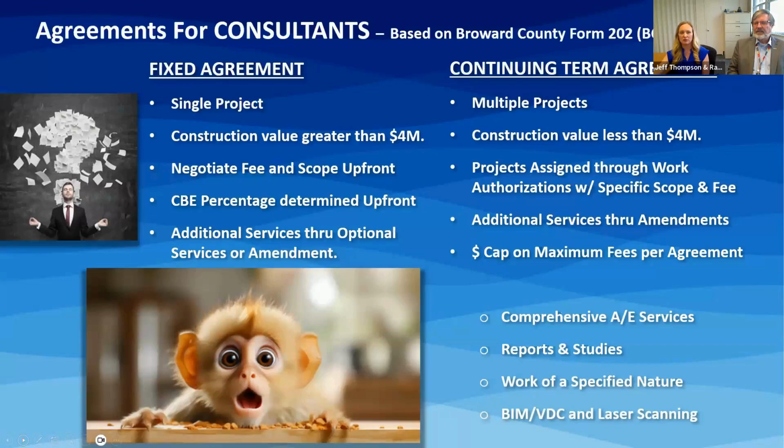So there's two types of consultant agreements. There's fixed agreements and also continuing term agreements. And both agreements are based upon the BCF 202, the Broward County form that we just had on the previous slide. The fixed agreements are for a single project with a construction value greater than $4 million.